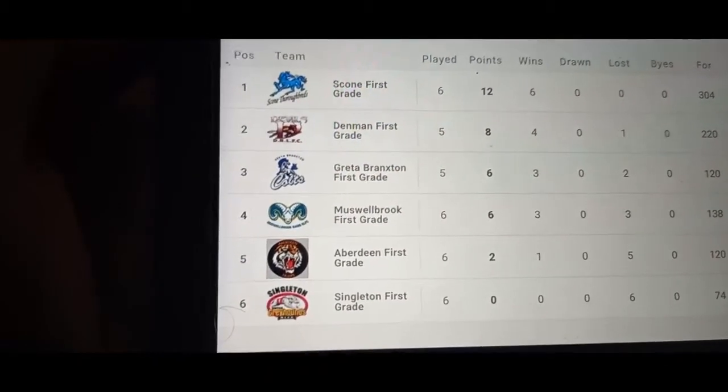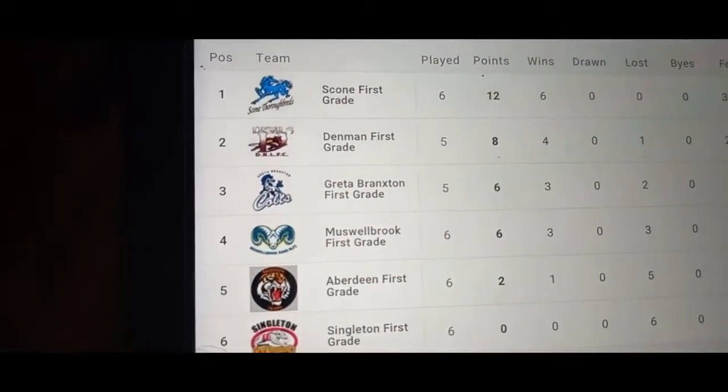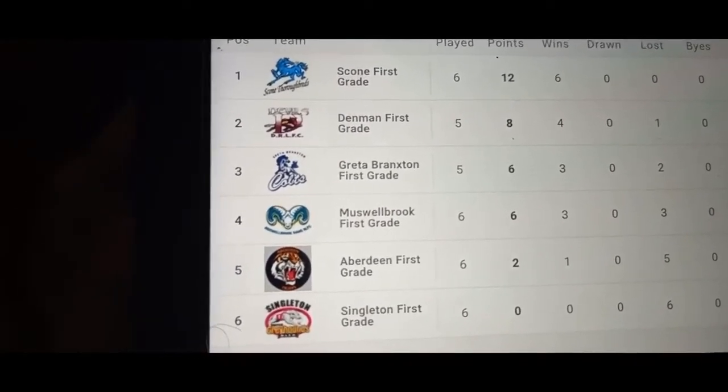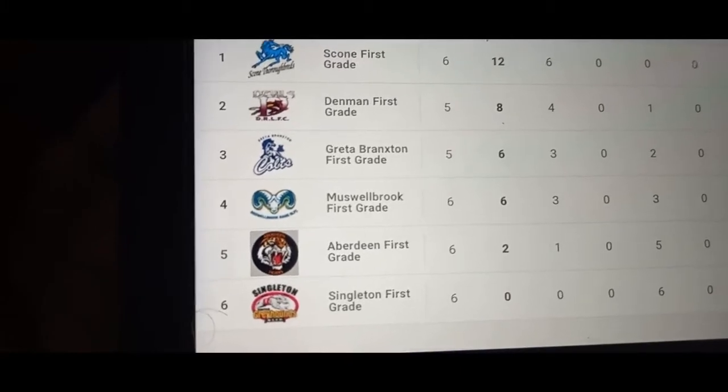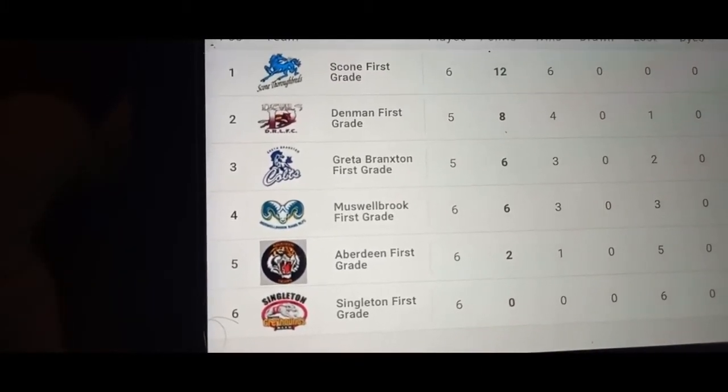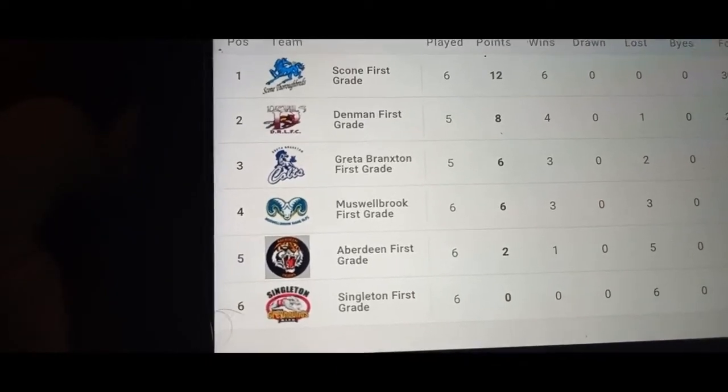And with that, Scone are at the top of the ladder, while Denman are in second, Greta Branxton are in third, leaving Muswellbrook in fourth, Aberdeen in fifth, and Singleton in sixth. And don't forget, after the break, we'll wrap it all up with a play of the day.